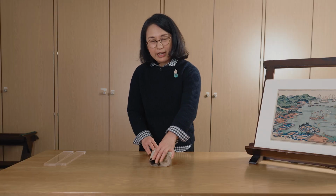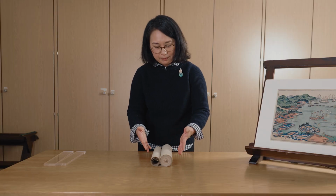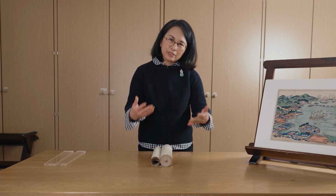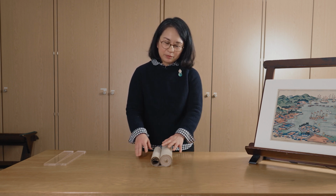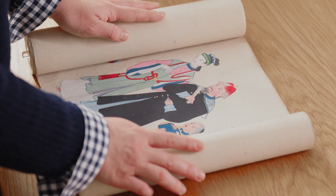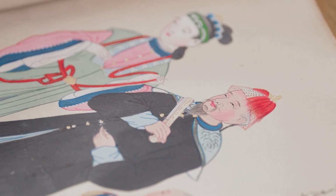This was painted in the early 19th century, during the Edo period, but those who are painted in these pictures may not necessarily be from the early 19th century. They are probably from a much earlier time period, because the Japanese learned about foreign people from books and pictures.